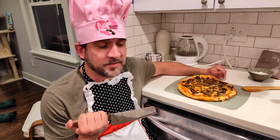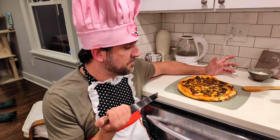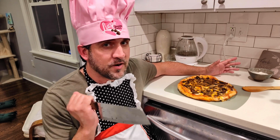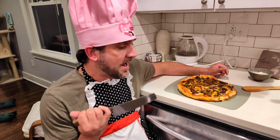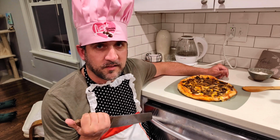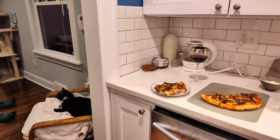This is a complete mess, and I can't wait to cut into it and try it out. Is this a perfect recipe? No. Is it perfectly executed? No. Is it pizza? Yes. And that's all that matters. Try it yourself, mix things up, have some fun with this. Alright, I'm going to cut this up and let you know how it tastes.